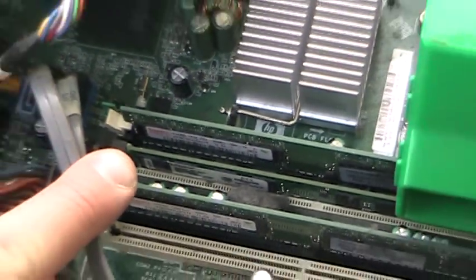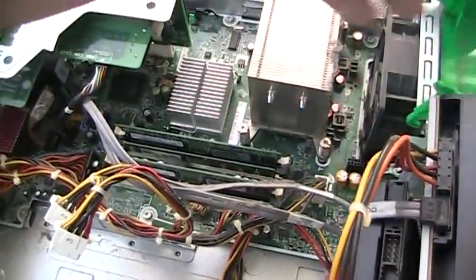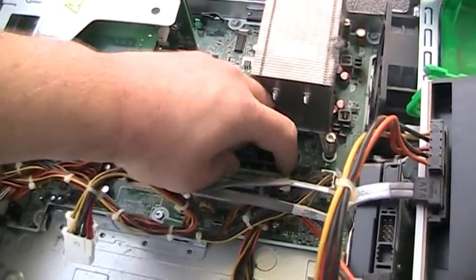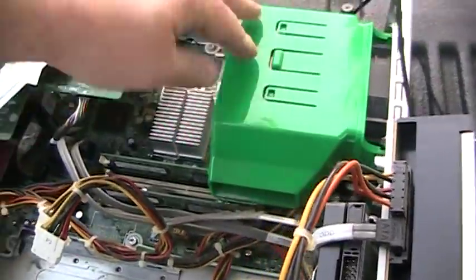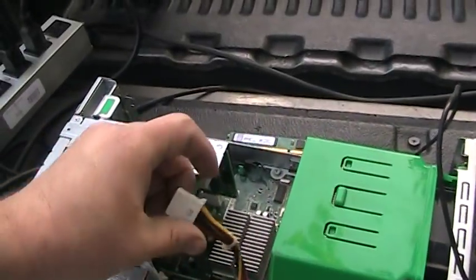You can see there's a fairly low profile Kingston module installed in there between the two probably factory issue Hynix modules. So we'll flip this up and we'll get that out of there and we'll just see if we can persuade the thing to boot. It might need a little more of an exploratory than that to convince it I mean business.